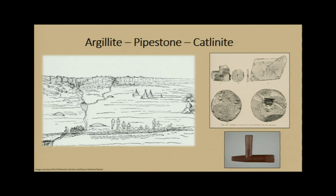Archaeologists are currently working on ways to try to source pipestone, and they're using a method called portable infrared mineral analyzer. Sounds really technical. I'm sure it has to do with finding a mineral signature.